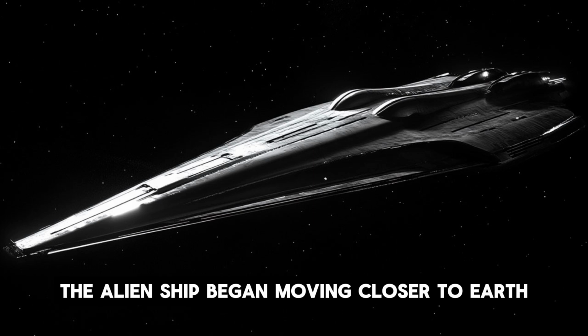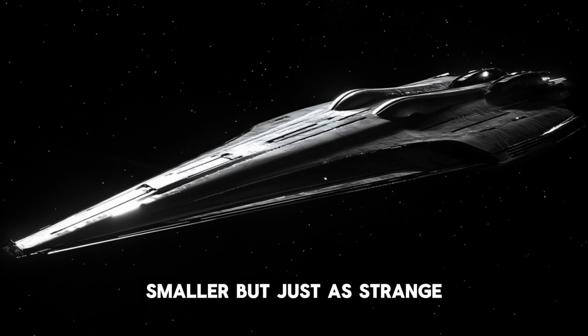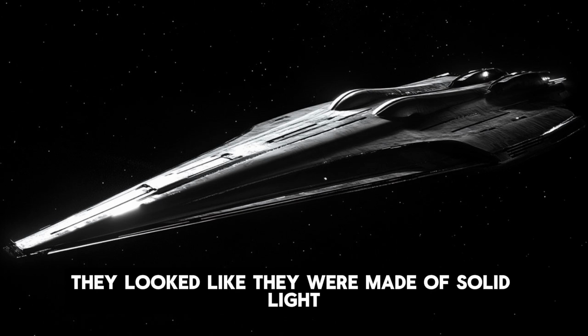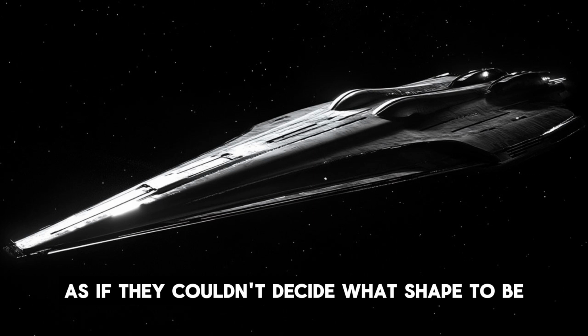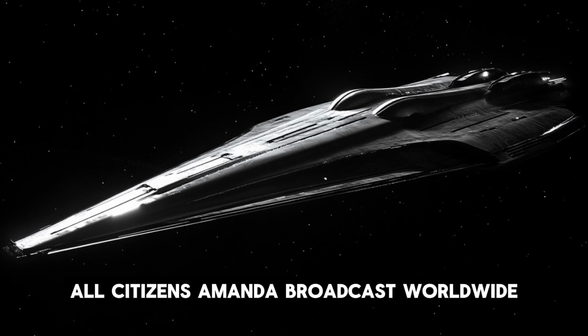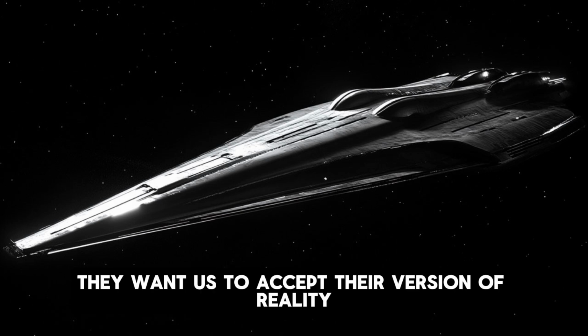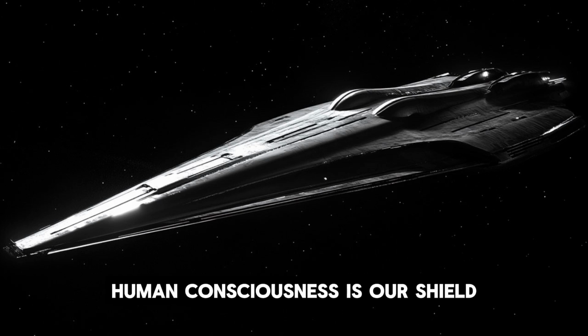The alien ship began moving closer to Earth. More ships appeared behind it, smaller but just as strange. They looked like they were made of solid light, shifting and changing, as if they couldn't decide what shape to be. "All citizens," Amanda broadcast worldwide. "Stay calm and stay strong. They want us to accept their version of reality. Don't let them change who we are. Human consciousness is our shield."